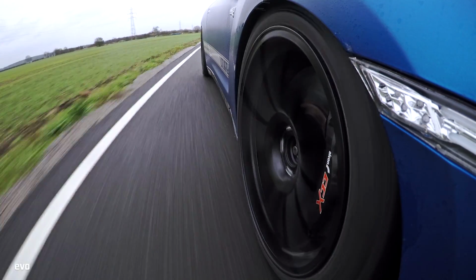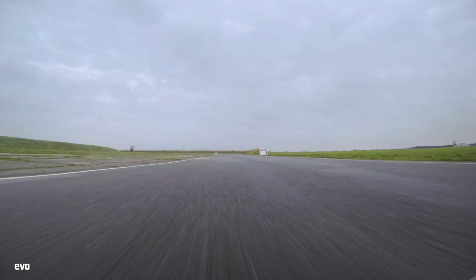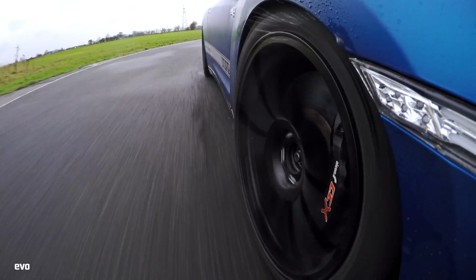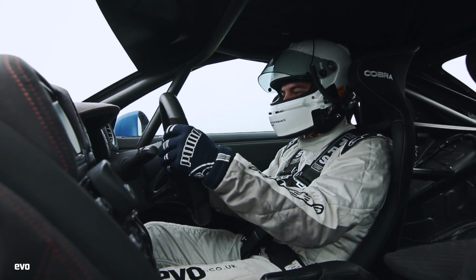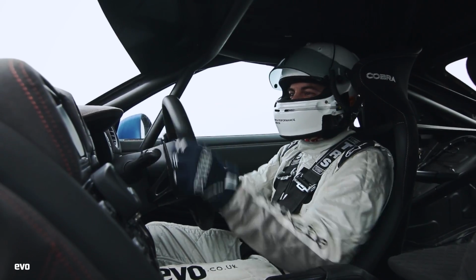This is hilarious. The Alcon brakes, thank the Lord for the ceramic brakes. Oh my God. Definitely too much for pretty much everyone. But I don't think you get bored trying to use it.